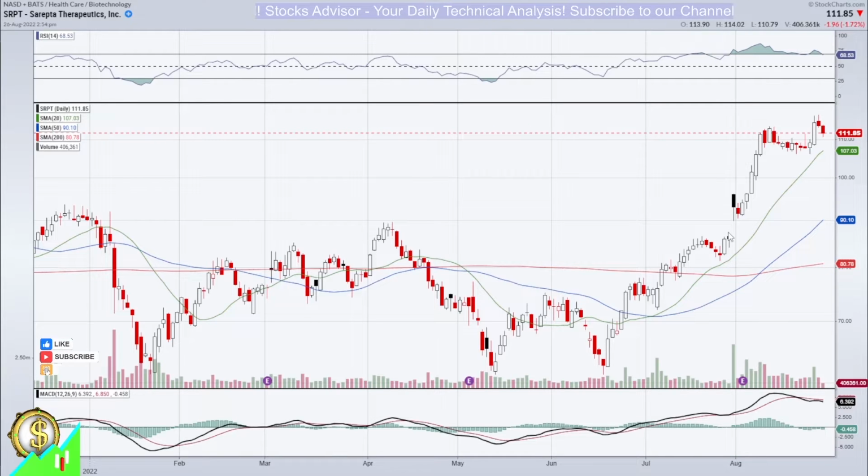Today we'll talk about Sarepta Therapeutics, ticker name SRPT. Quite interesting price action here. We can see an interesting candle formation. So we are declining today, being at 111.85. Still the trading is taking place.